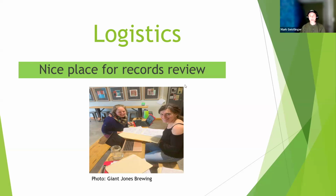Other logistical considerations: have a nice place to do the records. Almost every inspector has some horror story of being in a really dirty place. That's kind of an afterthought to do the records, and it just is not conducive to human beings doing good work. So think about that ahead of time. It does not have to be your kitchen table. You don't have to invite the inspector into your home.